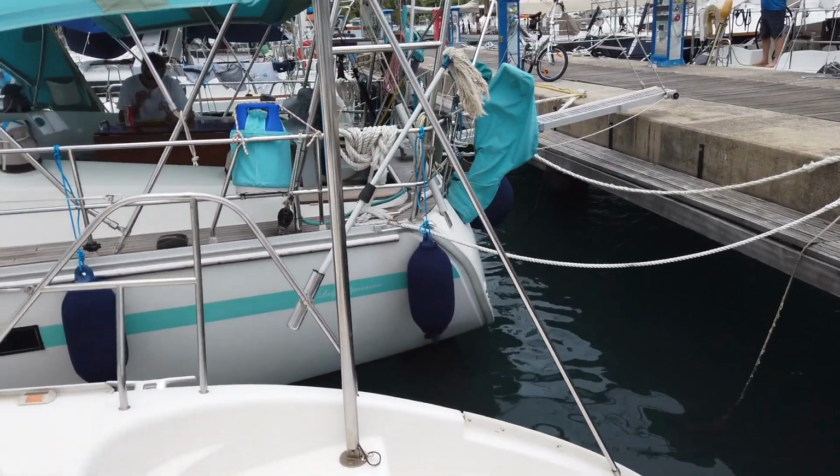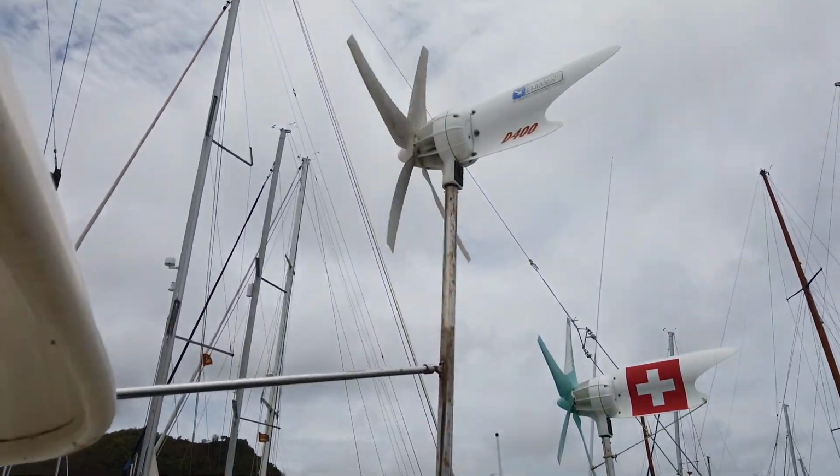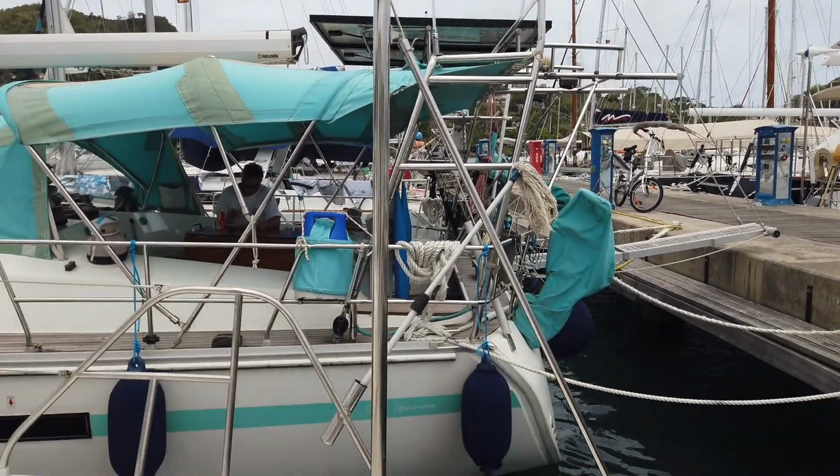Looking over towards the starboard side is the mount for the wind generator. So you'll have the wind generator and the solar panels working together to keep those batteries topped up.